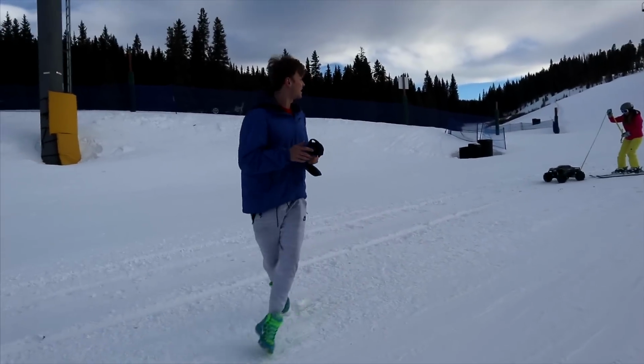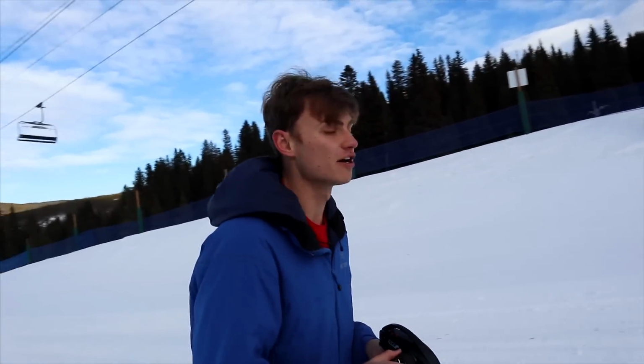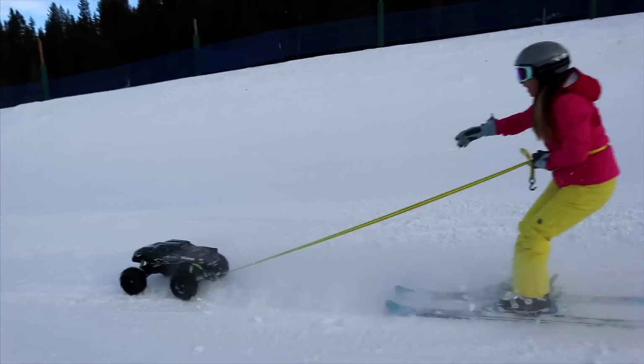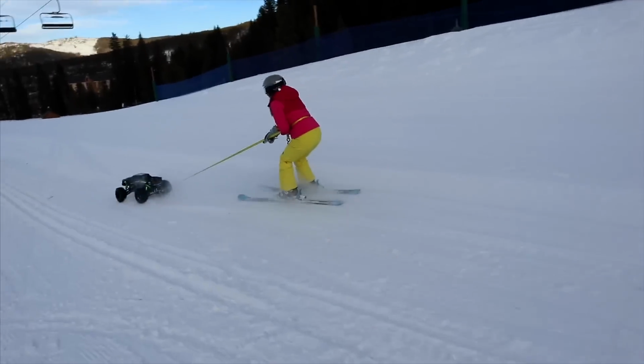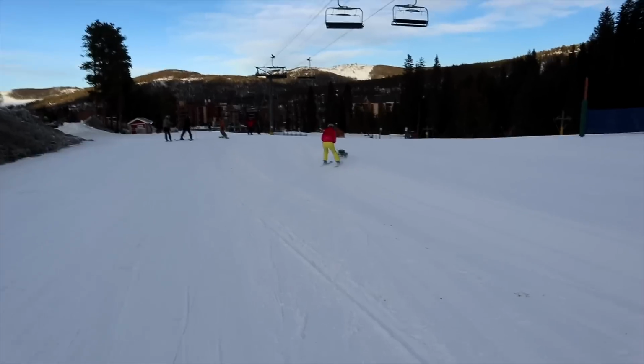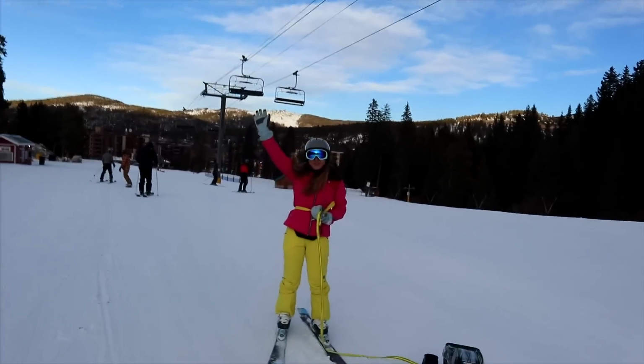We're gonna try the downhill test again and see how fast we can go. She's gonna go so fast with these new tires. Here she comes! Woo! Oh yeah! Woo, that was fast!